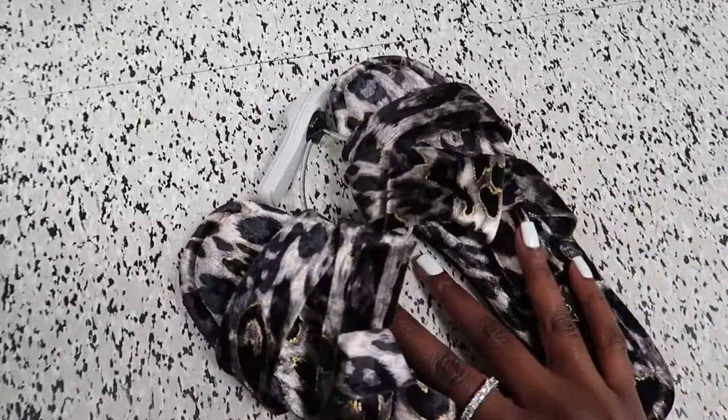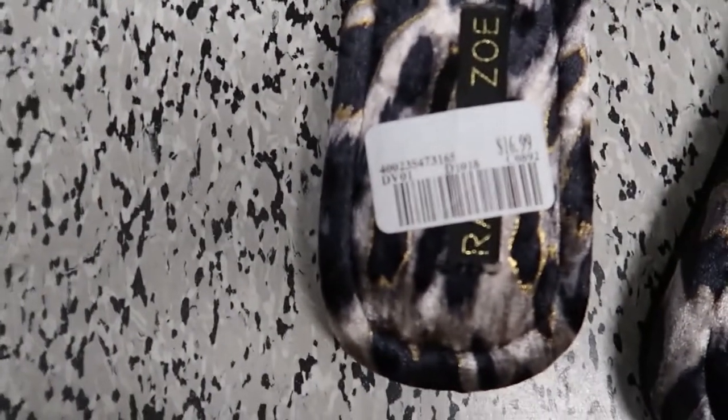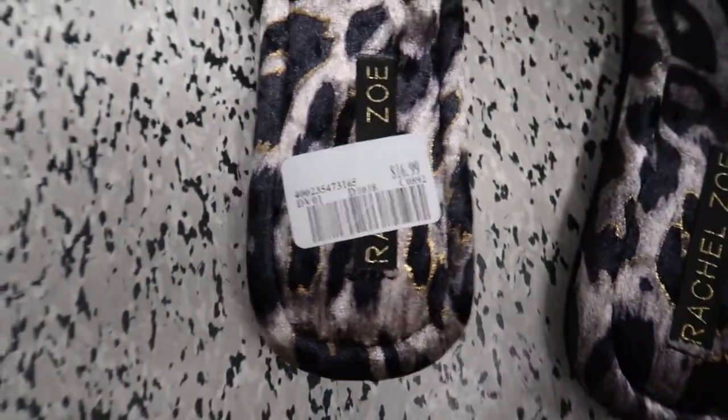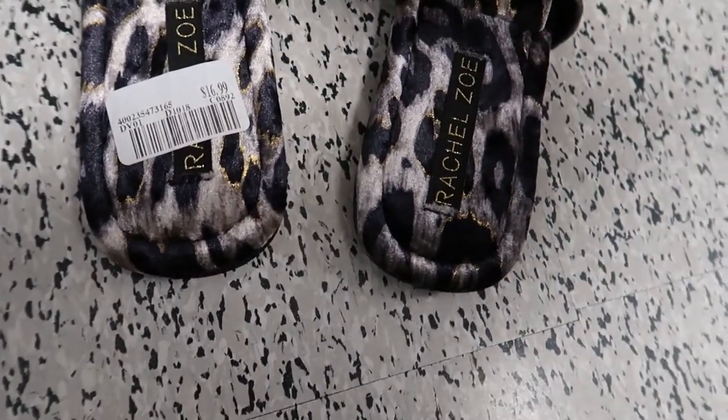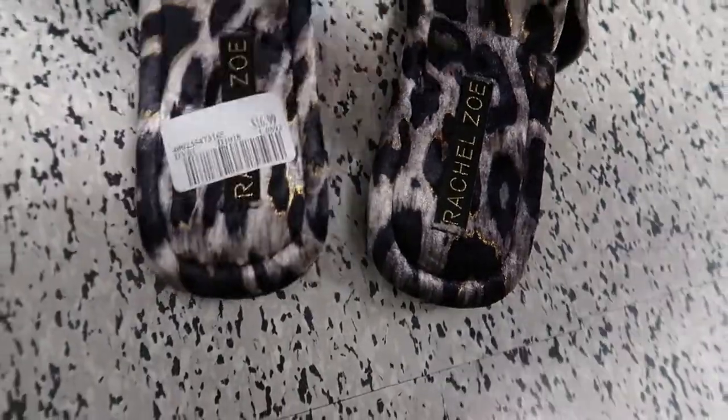Ooh, I really like these. What size are these? For $16.99. Rachel Zoe. What size are they? Oh, 8. They're gonna be a little short. These are so cute.